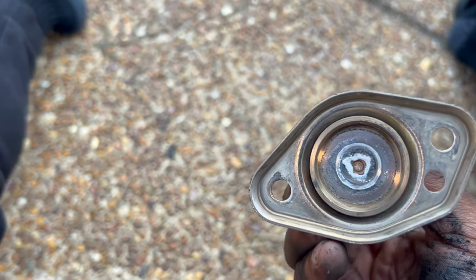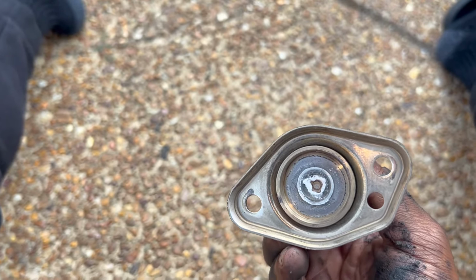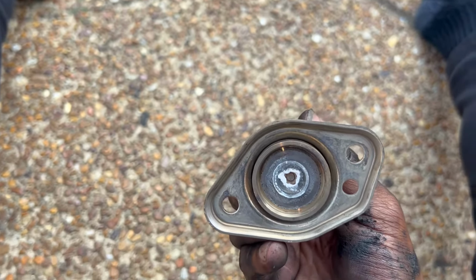And here's the DEF injector, and it's clogged up as well. So that's the reason for my message. Let's get this thing cleaned up. We're gonna soak it in some warm water, and we should be good to go from there.